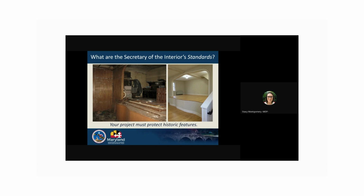Simply put, your project must protect and retain historic features and materials. You can see from the photo on the left, the interior of this lodge was deteriorated, but that doesn't mean that the interior should just be gutted and replaced with new non-historic materials, or that the stage there should be removed altogether. Instead, by following the standards to repair in kind where possible and replace the rest with appropriate materials, the setting and character of this site is retained. If you have questions about the Secretary of the Interior standards, please reach out to us with those questions.